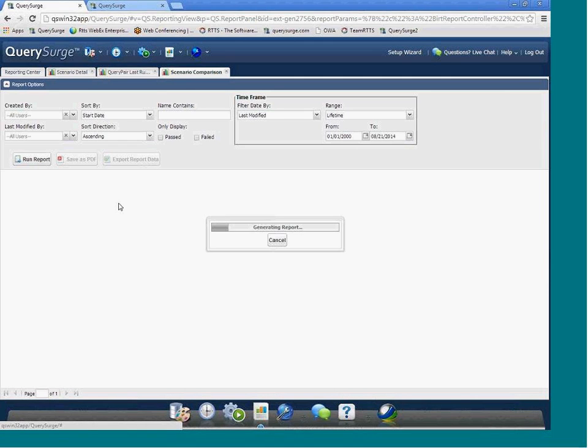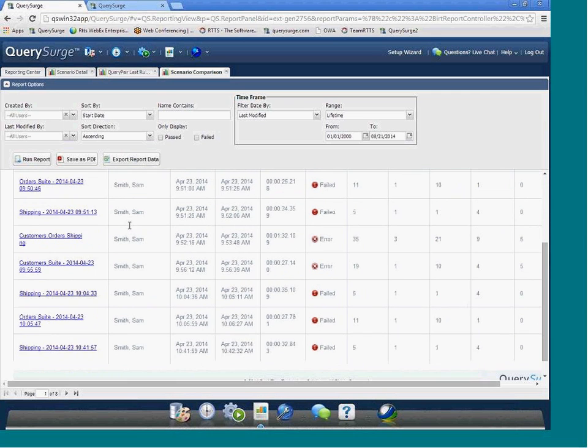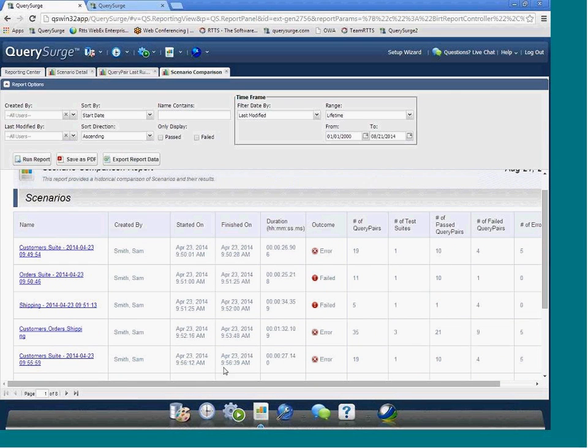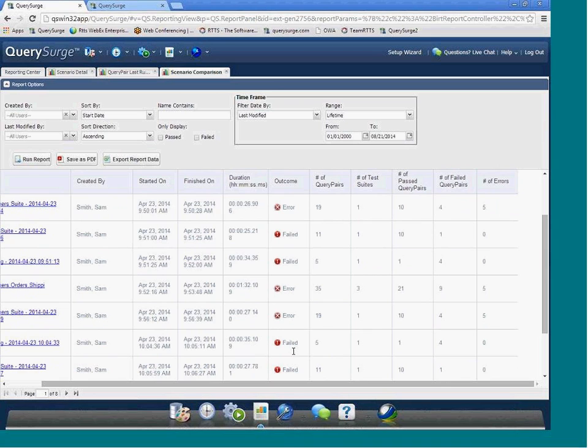And while we're waiting for this to run, I'll also mention that we give you a lot of management reports, so you can do reporting on the history of your query pairs, on the history of your scenarios, etc. So if you want to see that, you've got that information as well. So you can again see all the scenarios that you've executed, along with different metrics that specify aspects of those scenarios. And again, there are a lot of different filters on these reports, so that you can craft each report to show the data that you need to show.